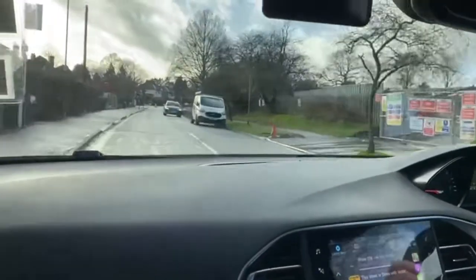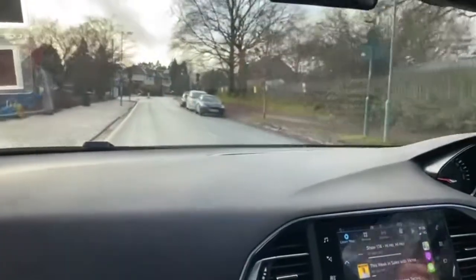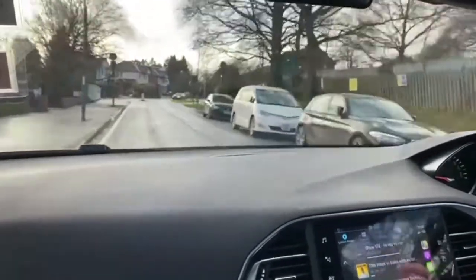See him move over to the right a bit. So I'm going to say thank you as I go past. That's my early position to give way to me. And then at the roundabout, I'm going to take the first exit on the left.